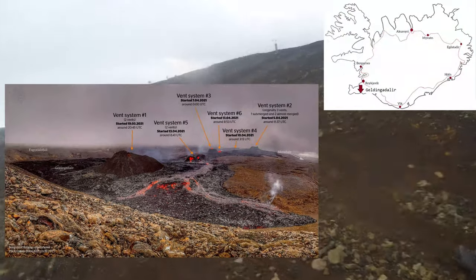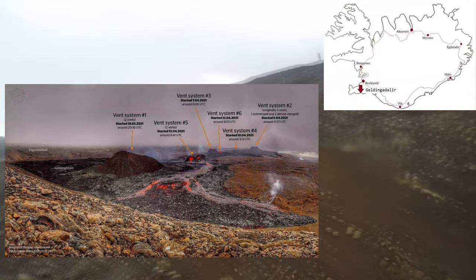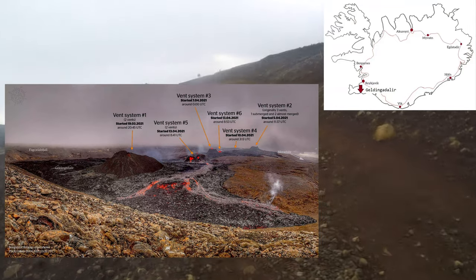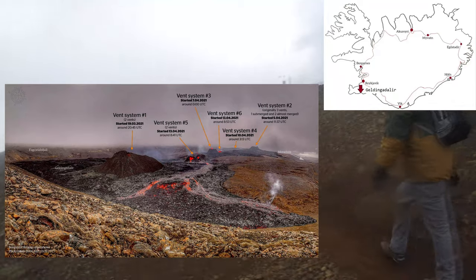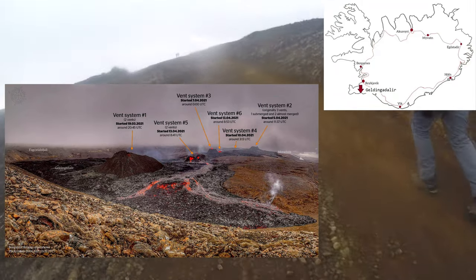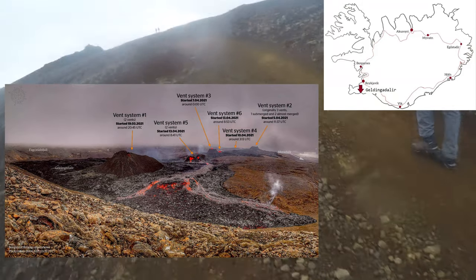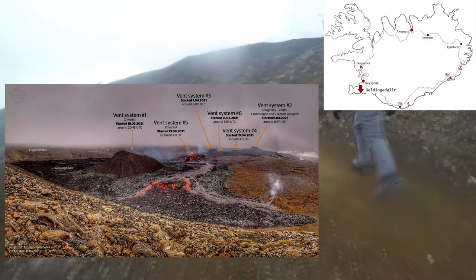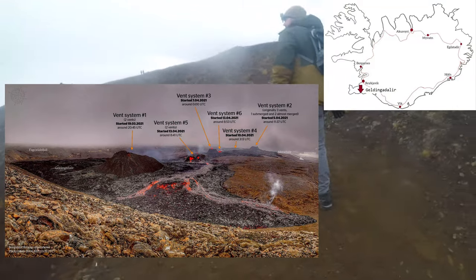Okay, so here's a diagram that shows that first vent and all the subsequent vents and shows some of the development of the cinder cones that have already occurred as of April 14th. The energy of each of these seems to shift over time. At the time we were there, Vent 1 was the primary eruption, and you could see a small bit of gas and other things escaping from Vent 5.